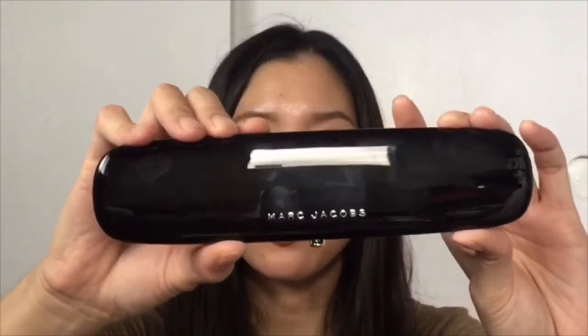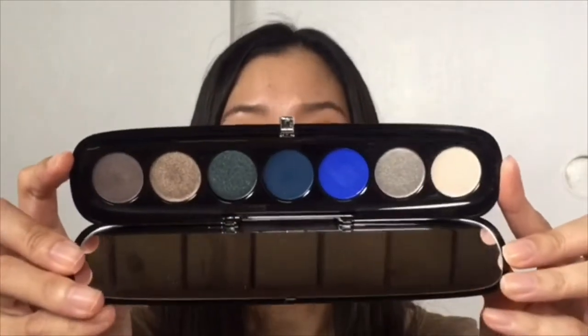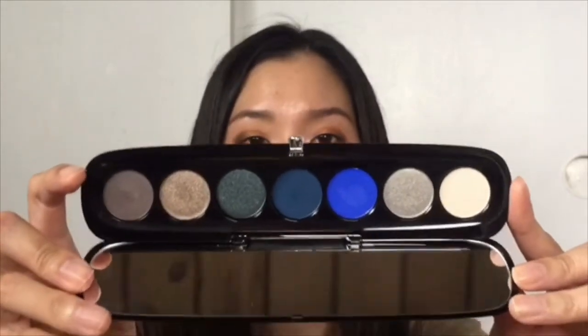The other eyeshadow palette that I'll be working on for this project is this Marc Jacobs Smartorial eyeshadow palette. I also picked this up from TJ Maxx, and I mentioned in that haul video that the colors kind of scared me, especially the bright blues, but Nat actually commented that she thought that they would look great on me, so in honor of Nat, I will be working on this during her project pan.